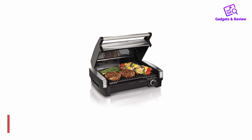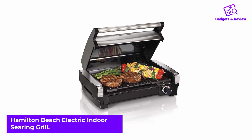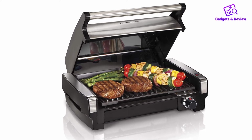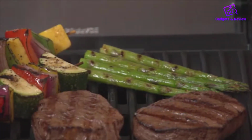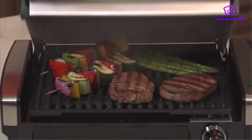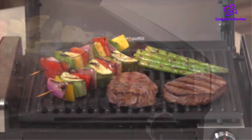Number 4. Hamilton Beach Electric Indoor Searing Grill. If the weather's not playing ball, you still want to grill, but have no outdoor cover, then an indoor tabletop grill is your only option. And that's where this Hamilton Beach Indoor Tabletop Grill comes in. With 150 square inches of cooking space, this grill is easily enough to cook a full meal for 2, or steak, burgers or hot dogs for 4 to 6.